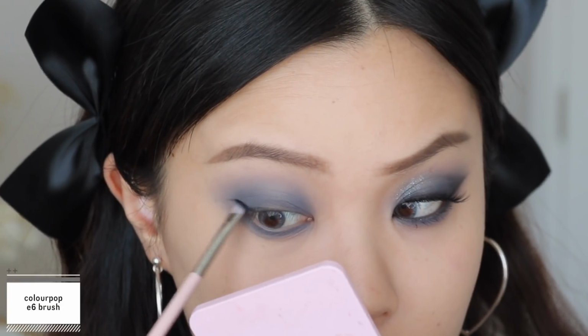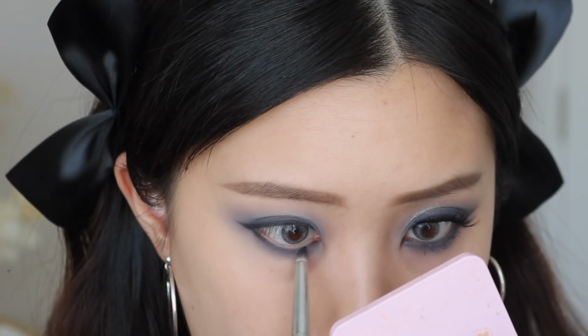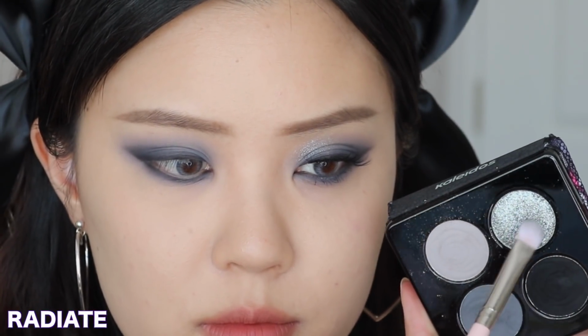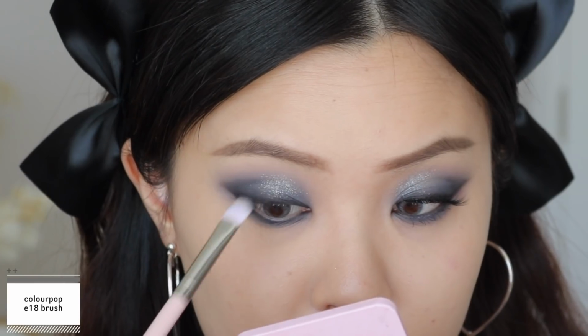Then I took the Accentuate, which is the matte black, and I used that to create a very dramatic outer V wing. I even ran that all over my lower lash line as well because I just want the ultimate sultry smoky eye look. And then lastly, I took Radiate and I applied that to the inner third of my eyes. I blended that up towards my brow bone, almost touching my brows, because the metallics have so much micro glitter. It really works more like an eyeshadow topper. It does have a really good base, but if you were to apply this on top of that matte black, it would sparkle so much. It's so pretty. So that is my look that I have on right now, Black Jasmine.